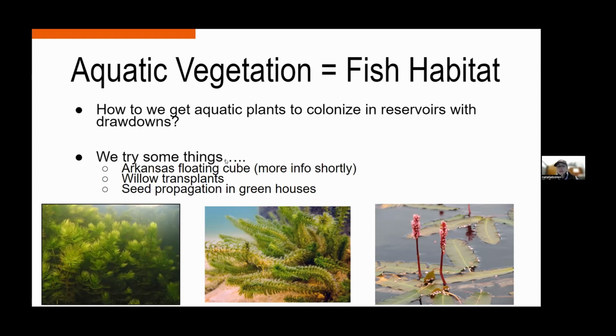So we're going to try some things over the next few years. The first thing is this Arkansas floating cube, and I'm going to show you a video in just a second on what that is and how it works. We've talked about doing some willow transplants. I think it's a viable option in the back. We're mostly thinking about the backs of these bays: the back of Rabbit Gulch, the bay on the right side of the bridge before you go into Strawberry Arm, all those small bays on the southern side of Indian Bay, and even some of those areas up in the very back of Saleratus Wash. So those are the places we're talking about. We're not talking about mid-channel, mid-lake. It won't work there, and we have to start in these small back bays.